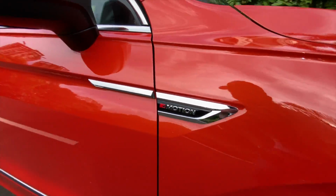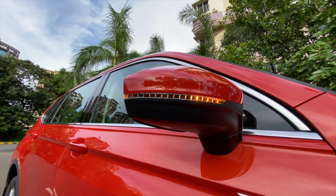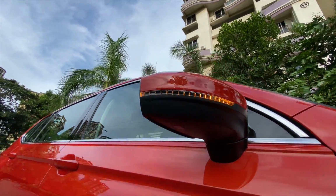A lot of chrome bits all around. Indicators are placed on the outside rear view mirrors as well. There's something written there. And yeah, I think these are puddle lamps. No, they're not puddle lamps. Anyways, you decide what it is.